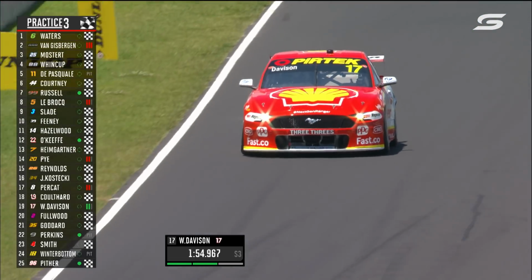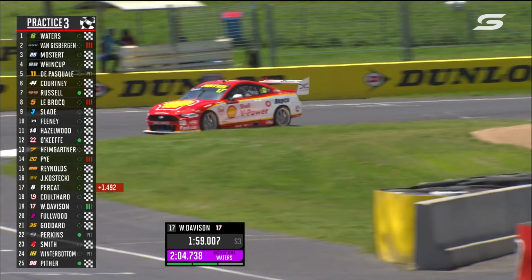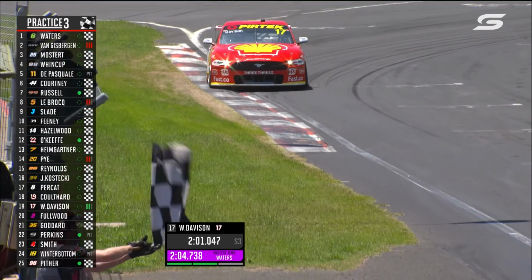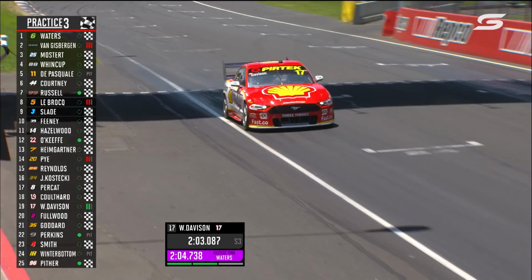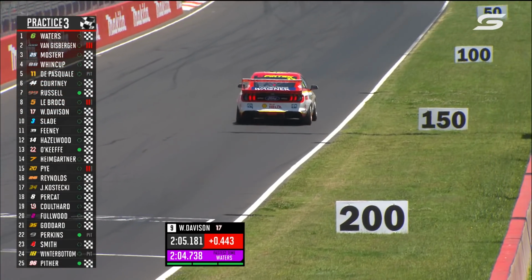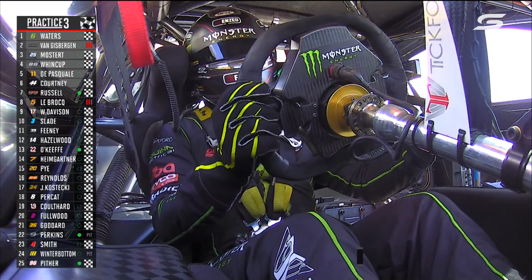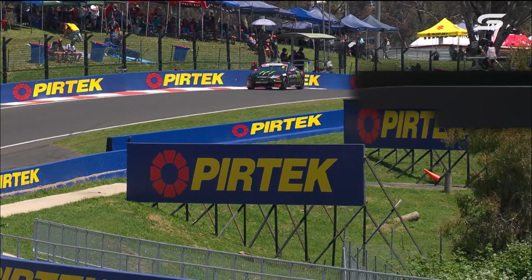Davison's on a nice lap now. It's not quite there. It's going to improve him by miles because he's way down in 19th. Yeah, won't be far away. No, he's going to be up in sort of 6th or 7th, isn't he? Yeah, but it's a nice lap. The last sector wasn't quite as good, so he's actually come up 10 spots to 9th. We'll have a good debrief, mate. But they look strong, don't they?